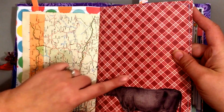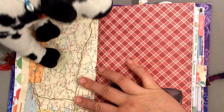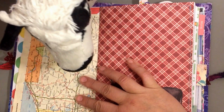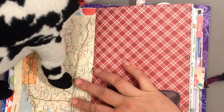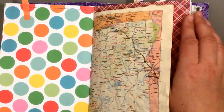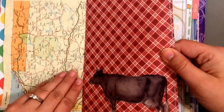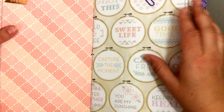And then my daughter loves cows. I have it right here. I have the stuffed animal Mooey right here. This is her favorite stuffed animal, and it's here because she wants me to wash it. That's hilarious. So anyway, I had to put a cow page, and I'm not checking even if I'm on frame.